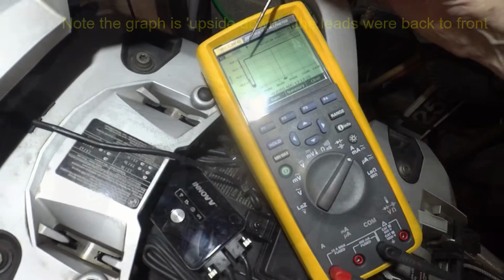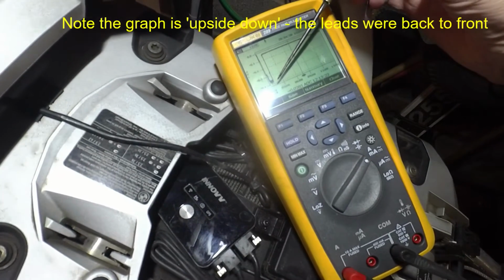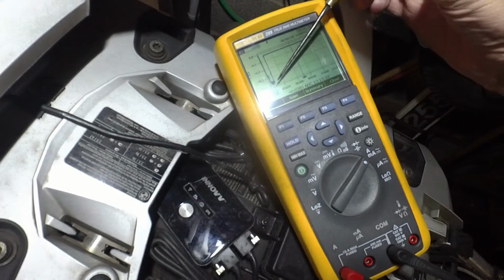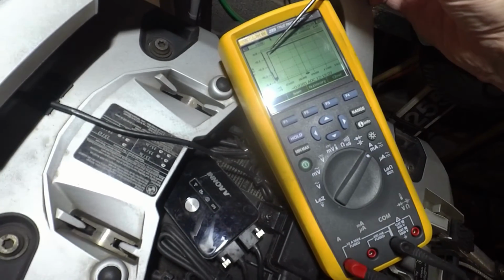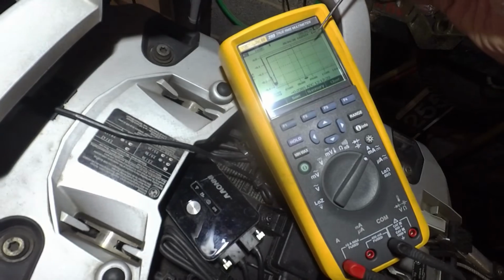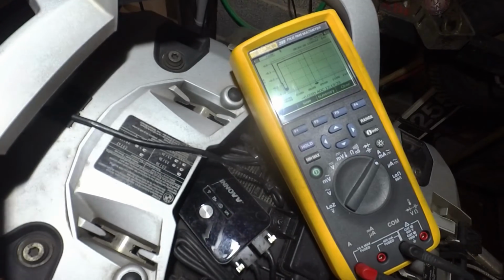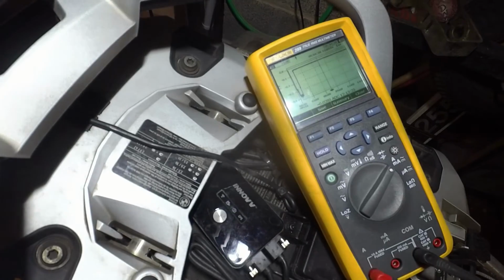Yeah, so looking at this graph, this is it turning on. So it comes on almost up to 400 milliamps. Then when the ignition's off and the power module shuts down, it drops back down to 20 or 30 milliamps and then just sticks there. So that seems to be the default current draw when everything's shut down.